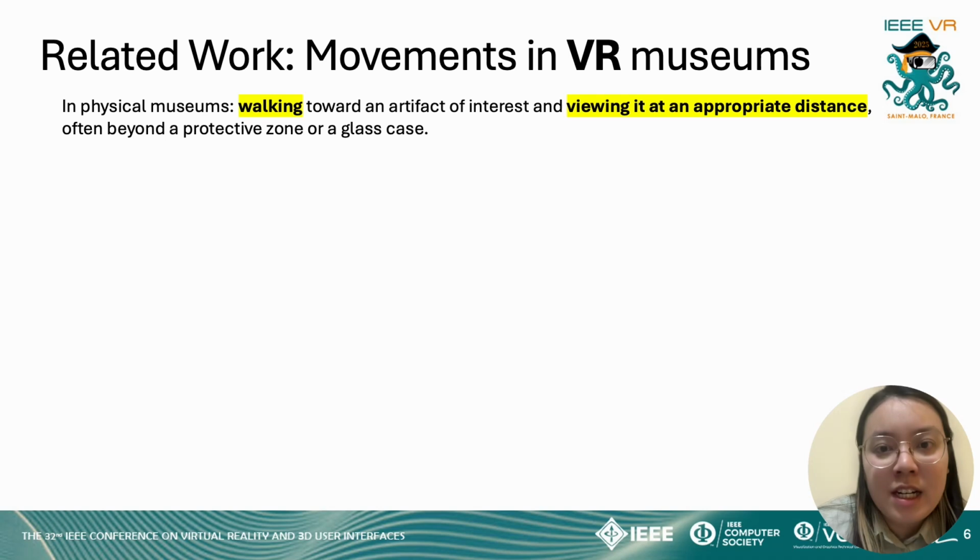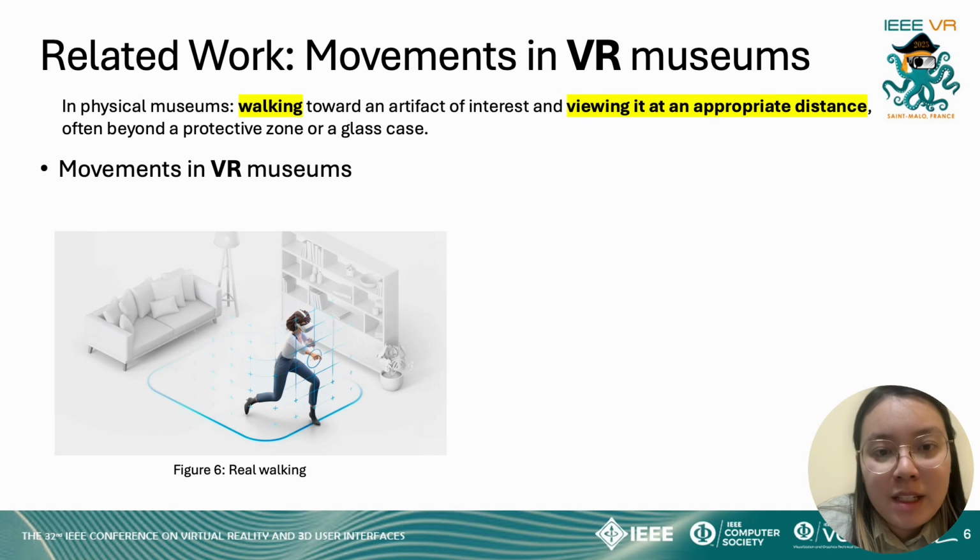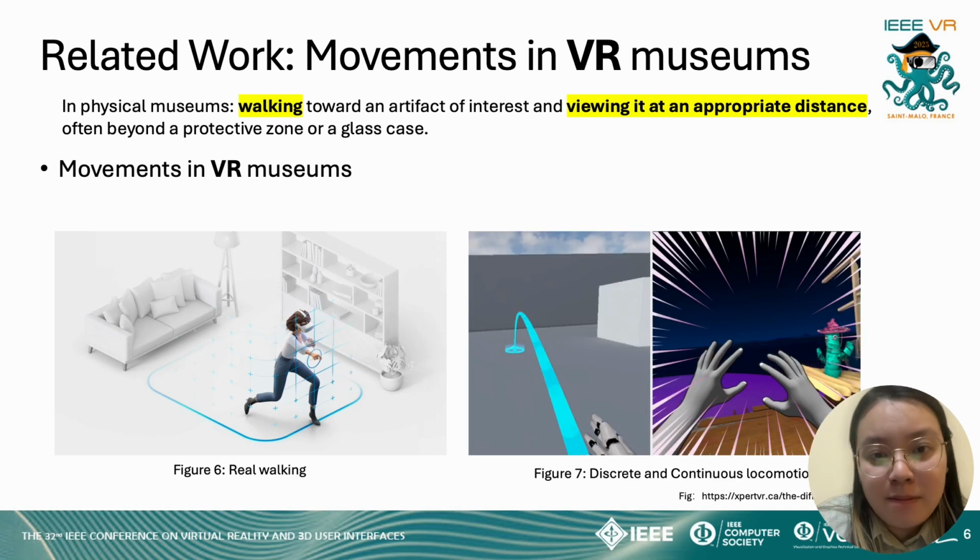One significant challenge in VR museums is the simulation of walking. It's hard for users to feel the sense of wandering around the museum and walking towards an object of interest. Realistic walking in VR demands tracking users' movement within a large physical space, which may not always be practical or feasible. In response, researchers have proposed alternative locomotion techniques. They all have their disadvantages.